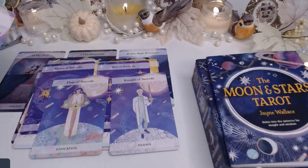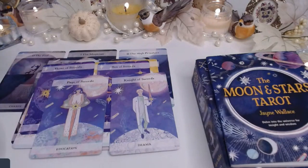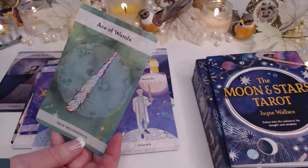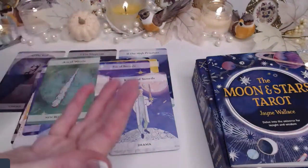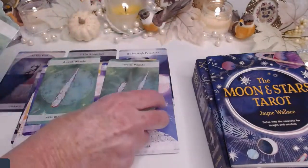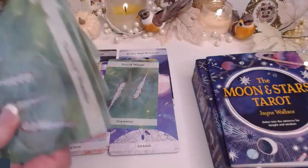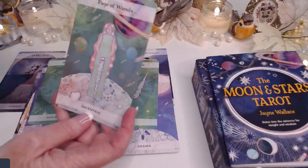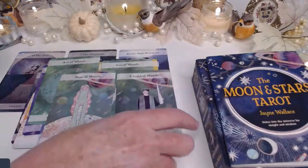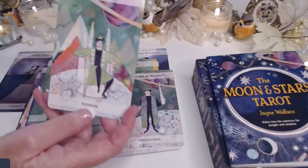But for my YouTube videos, having lots to choose from, sometimes these are a jump start with the keywords, the same as oracle cards. So I'm kind of feeling that way with this deck. Planning. You can see they're very pippy. And then I've got Page of Wands, Invention. Knight of Wands, Immaturity. Queen of Wands, Charisma, and a King of Wands, I have Passion.